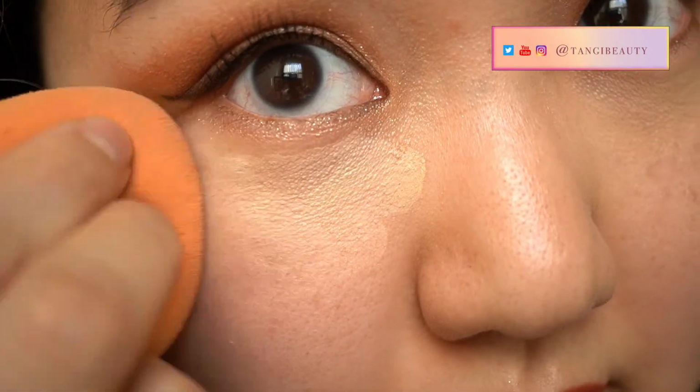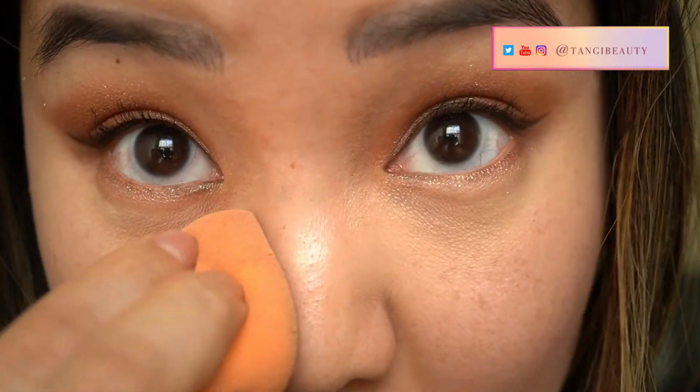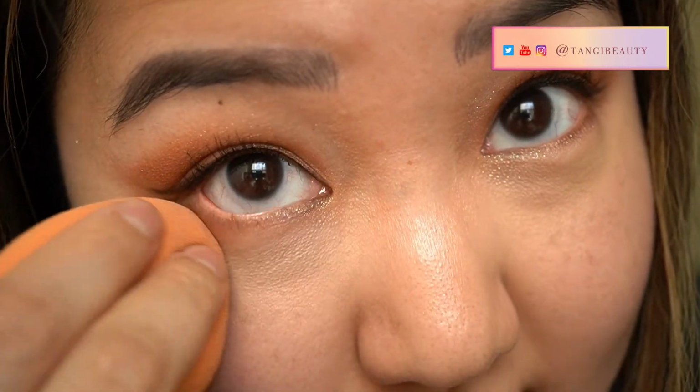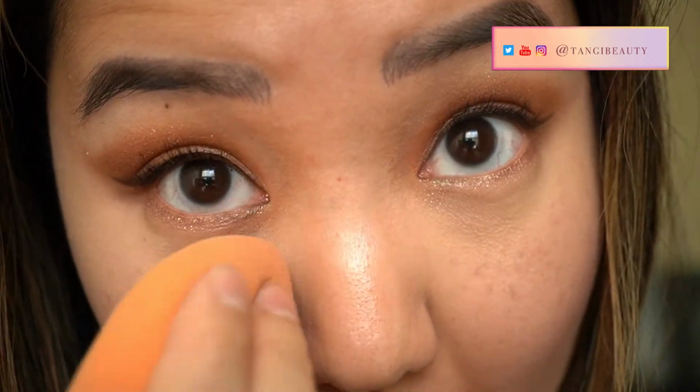Here we go. Okay, and we're just blending continuously to get that nice flawless finish. I do have eyeshadow underneath here too, so that's why I didn't do that area either. Okay, now I'm stepping back and you can kind of see so far what it looks like.